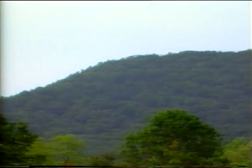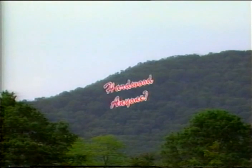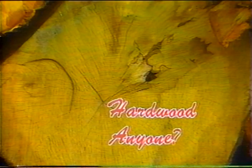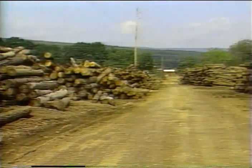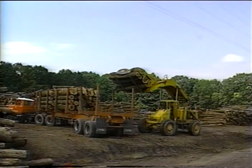After the virgin timber was harvested, by accident or by nature, we have been blessed with a second generation of quality hardwoods. A second generation in such abundant supply that its utilization is well below what it should be. Hardwood, anyone? Northeastern hardwoods with a potential value running into the millions of dollars. Millions of dollars and thousands of jobs.